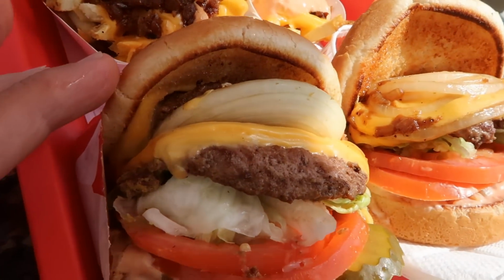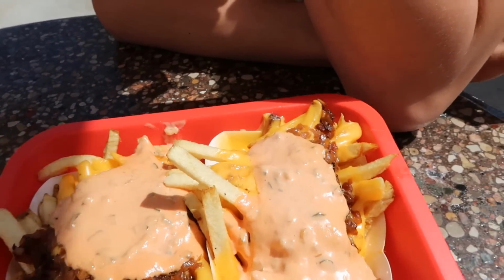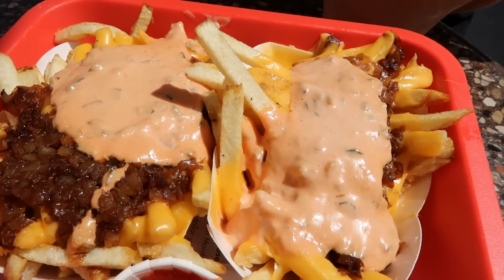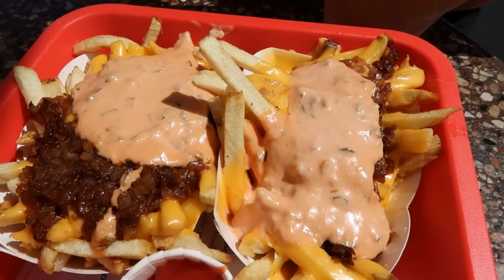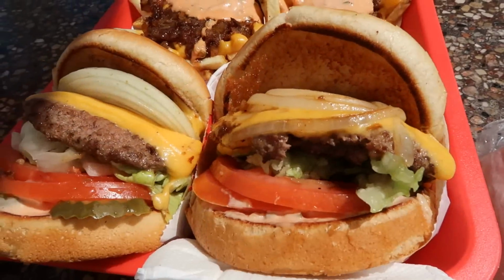You've got the double-double, so you've got more meat on yours. Two patties, two slices of cheese, and it looks like we got two orders of animal-style fries. Yeah, we tried to go for the roadkill, but they didn't have that. Roadkill is where they put a patty right in the middle of it, but this will work. It's gonna be plenty of volume.